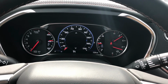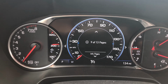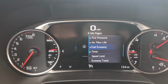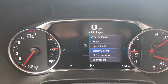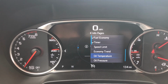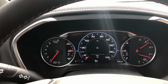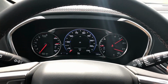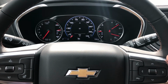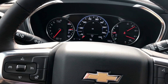And when I said that there's a lot of options, 9 of 13 pages. You might wonder what that means. That means the stuff that you saw at first, we haven't even used all of them. You can add speed limit, economy trend, oil temperature, oil pressure. This thing is loaded with information. So those that are more into something like a Camaro or a Corvette, you're not losing any of that information in this infotainment or the dash, whatever you want to call it.